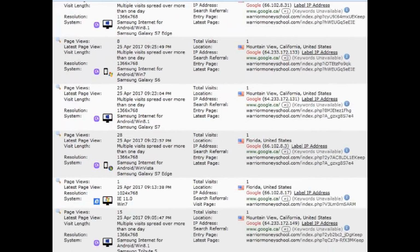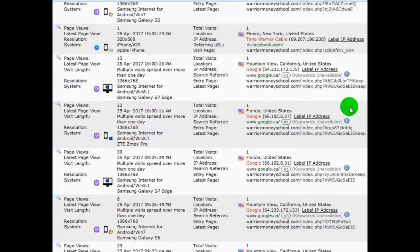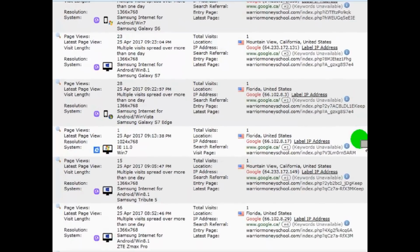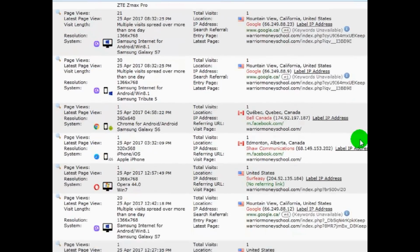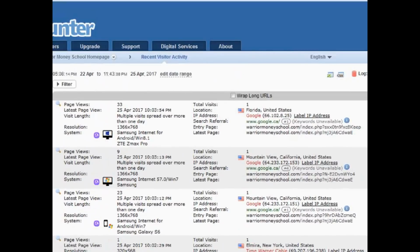So anyway, most of this traffic is all Google, and if you look here, it's all #1 rank. #1, #1, #3, #1, #1, #1, #1, 1, 4, 4, 1, 4, 1. So yeah, all high ranking stuff on Google.